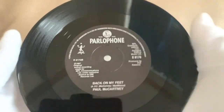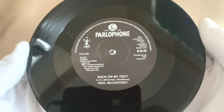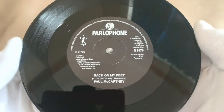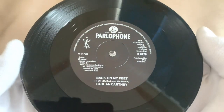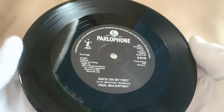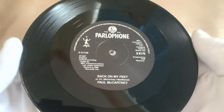And on the B-side then, once again you've got the Juggler on the left, with the original sound recordings made by MPL on the left hand side there. And on the right there you've got produced by Phil Ramone, and the catalogue number, with Back on My Feet, written by Paul McCartney and McManus, which is actually Elvis Costello, with Paul McCartney at the bottom there.